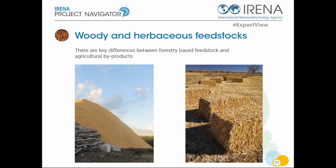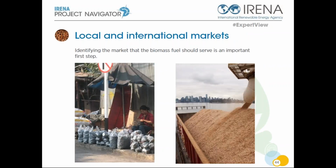Herbaceous feedstock such as straw is rather bulky, requiring large space for storage. Moreover, herbaceous biomass decomposes much faster than woody biomass. Finally, the ash content and the chemical composition of the ash make burning herbaceous feedstocks much more difficult than woody feedstock. Herbaceous feedstock can be turned into a valuable biofuel, but the process is more involved compared to woody resources. Keep this in mind when selecting your feedstock. Next slide, please.